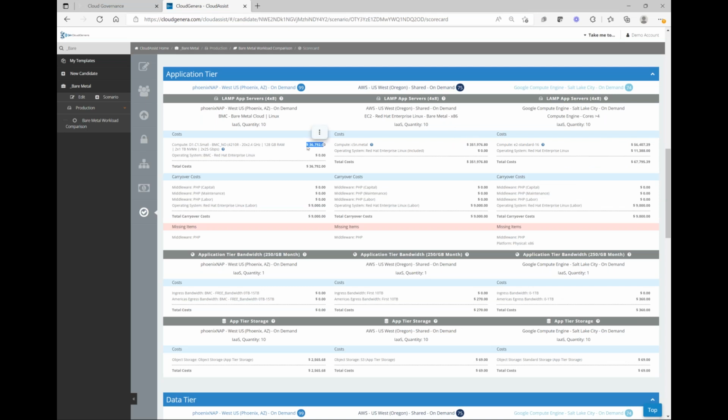Why is it that phoenixNAP has such a big cost advantage in this example that we're looking at? It's because in Amazon, in this scenario, the smallest shape they have that can give us bare metal is much larger than the requirements of our application. Our application required 16 CPU and 64 gigs, but the smallest shape I could get in Amazon was going to be way over provisioned.